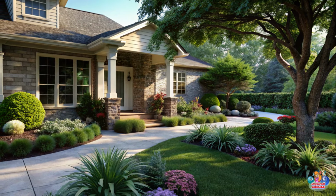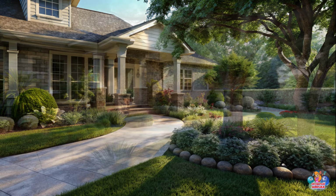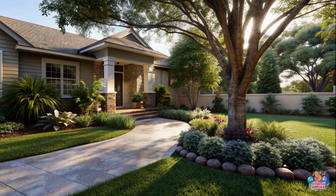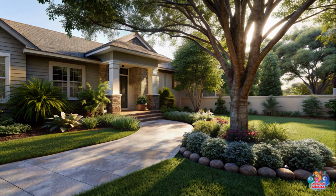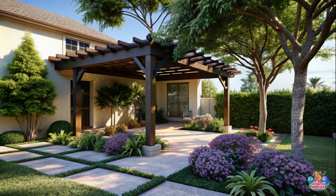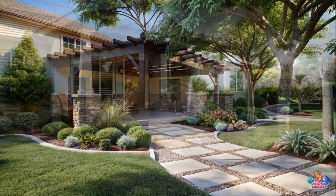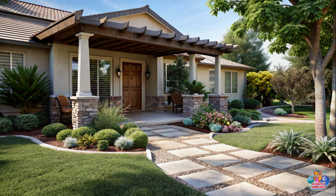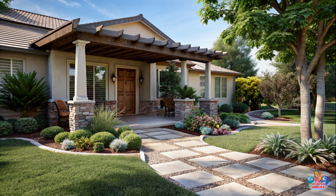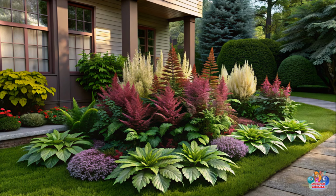With thoughtful planning and careful selection of shade-loving plants and hardscape elements, your shaded front yard can become a captivating garden design that exudes natural beauty. By maximizing the potential of shade, incorporating contrasting foliage, and utilizing water features, you can create a serene and inviting outdoor space. So, embrace the challenge and transform your shaded front yard into a peaceful haven that will be the envy of your neighborhood.